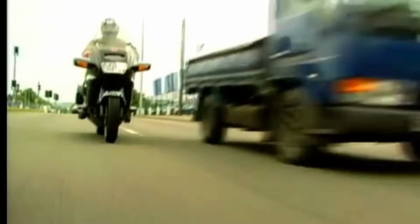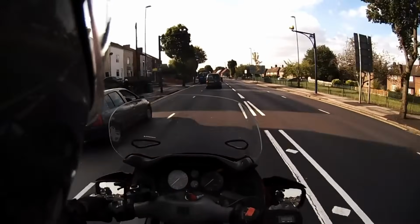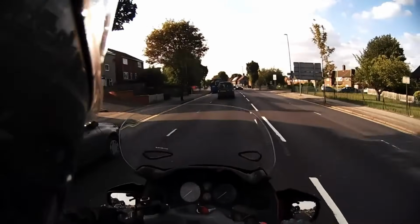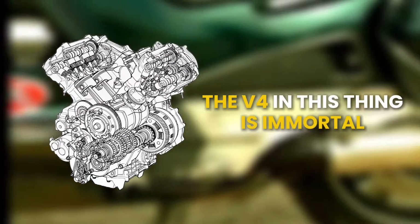Mechanics love it because it rarely shows up in the shop unless it's for tires or an oil change. And while it may not have the cool factor of a Fireblade or Goldwing, it's the quiet, cardigan-wearing killer in the room. Reliable, efficient, and deceptively fast. Don't let the dad bike look fool you. The V4 in this thing is immortal.